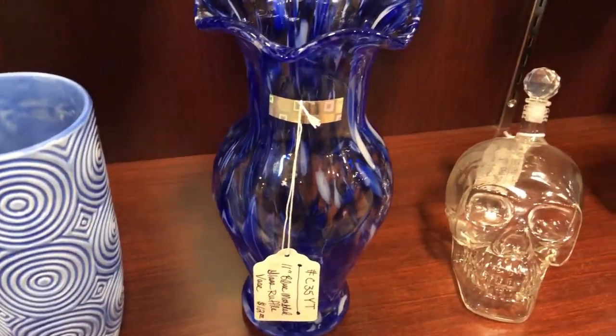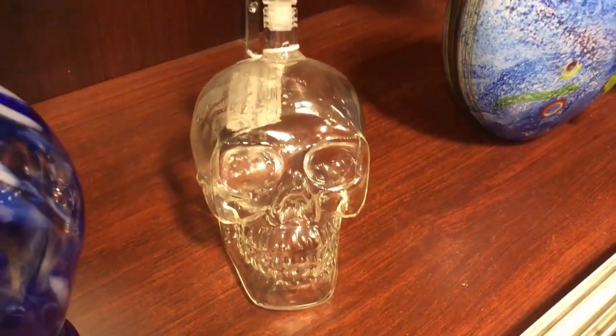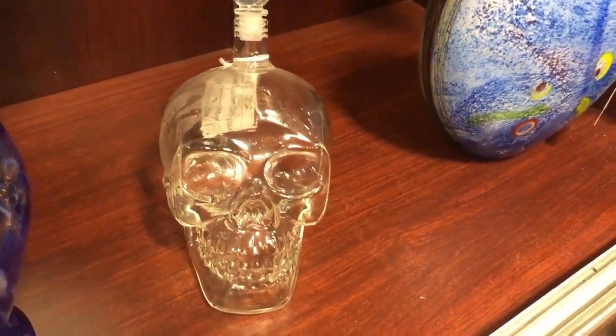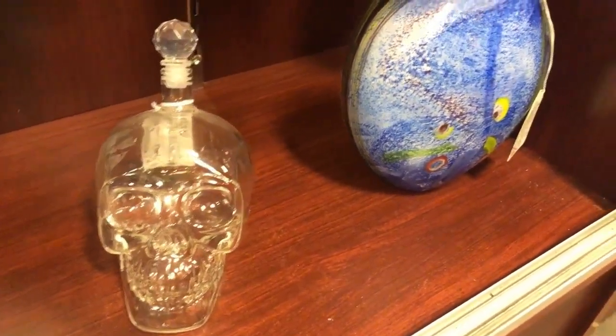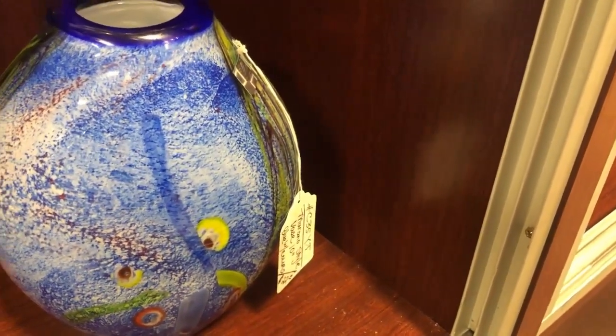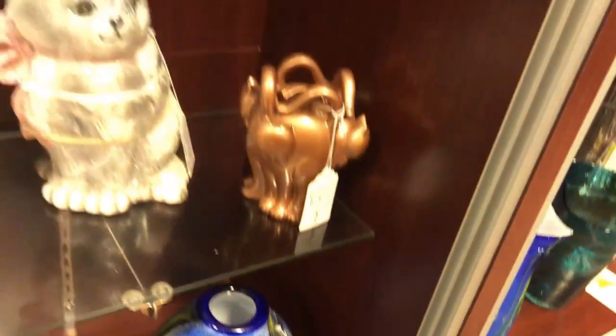Okay, so some more cool. That is a Dan Aykroyd vodka empty bottle. So that's why it's a little more unique. Asian imported Murano style. So only $22.